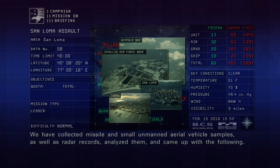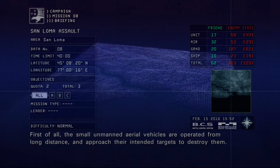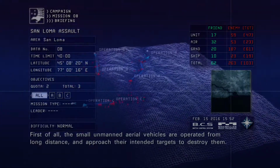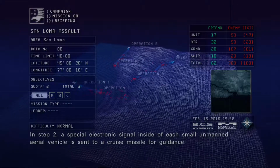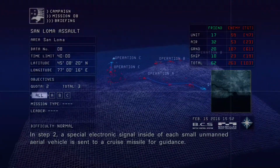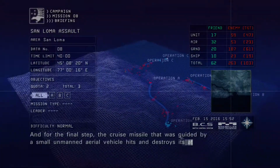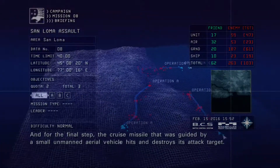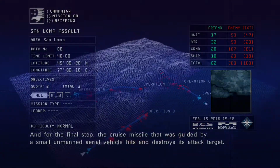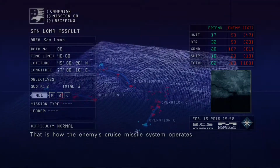with the following. First of all, the small unmanned aerial vehicles are operated from long distance and approach their intended targets to destroy them. In step two, a special electronic signal inside of each small unmanned aerial vehicle is sent to a cruise missile for guidance. And for the final step, the cruise missile that was guided by a small unmanned aerial vehicle hits and destroys its attack target. That is how the enemy's cruise missile system operates.